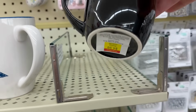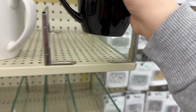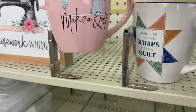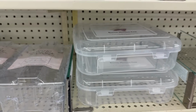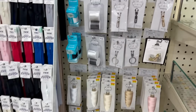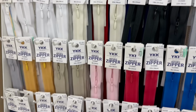I love this. It says it takes one stitch at a time, and this is only $4.99 for this nice mug. And actually, the rest of them are $4.99 as well. I like those. Sewing Forever. This one was $5.49. That's a cute little picture as well. You got all your little zippers, stuff like that.